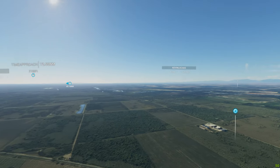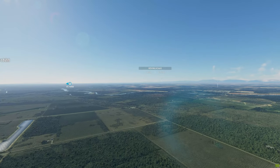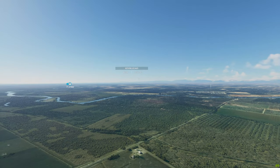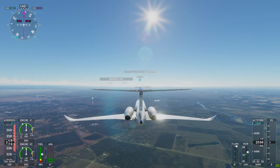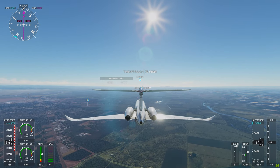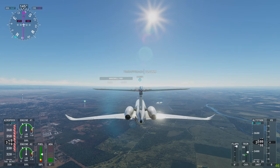Good day. So then we're gonna go check out this waterway. 125.4 for KA-513. And then we can check out the plane, make sure everything is nominal. Looks like it is. Don't have to worry about landing for a while.